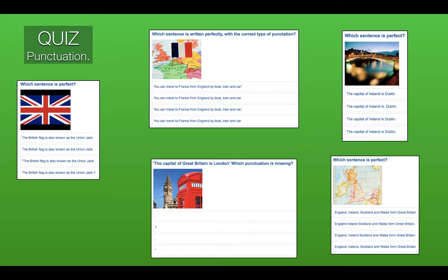So number 1, the British flag is also known as the Union Jack. Did you spot that the first sentence has a capital letter at the beginning and a full stop at the end, and there's no need for any inverted commas or speech marks, and there's no need for a question mark because it's not a question? So number 1 is the correct answer.